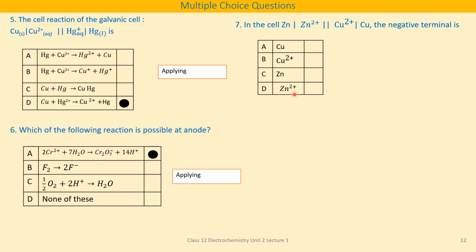You have to identify the correct answer, and the negative terminal you have to see. In an electrochemical cell, the anode Zn is the negative terminal. Here on the left side is the anode, zinc, and zinc is negative. Here also you remember LONG, that is, left, oxidation, anode, negative. So option C is the correct answer.